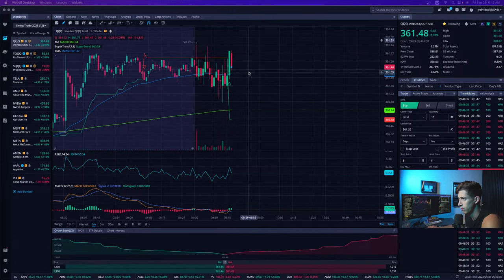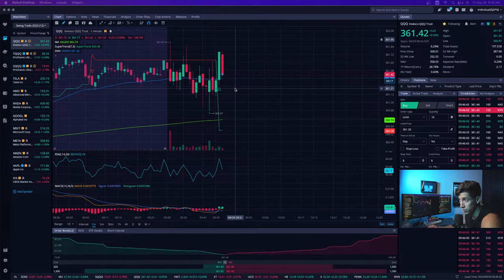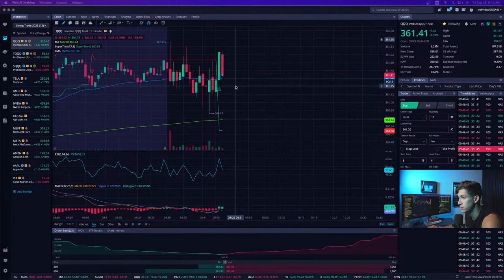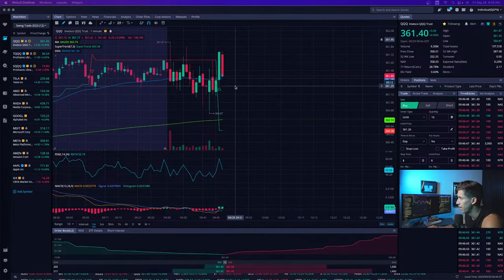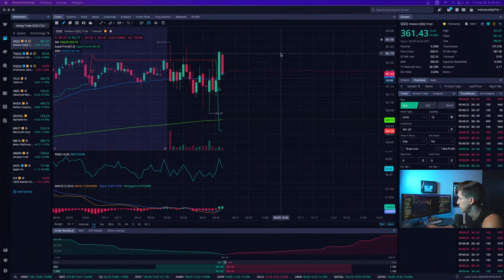So right now it looks like both sides are putting up a fight. This is risky because direction is very unclear. We haven't had a choppy start to the morning like this.